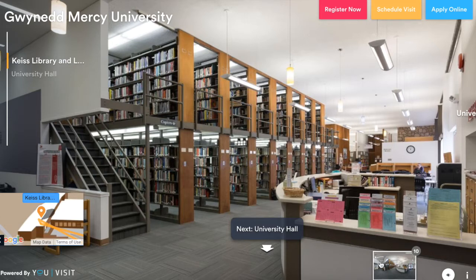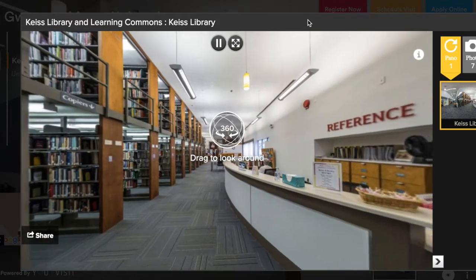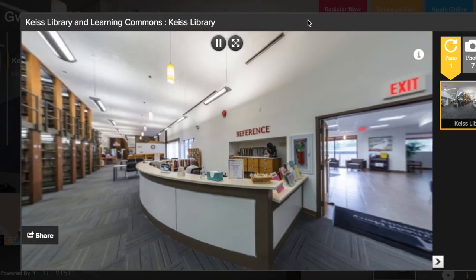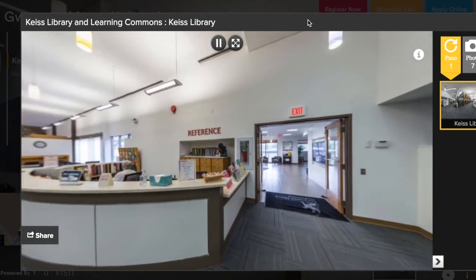On the left-hand side of the library, we also have the Learning Commons. With the Learning Commons, we have the ARC, also known as the Academic Resource Center. This is where students can get tutoring for any class on campus. Tutoring on campus is free, and it is peer-oriented.